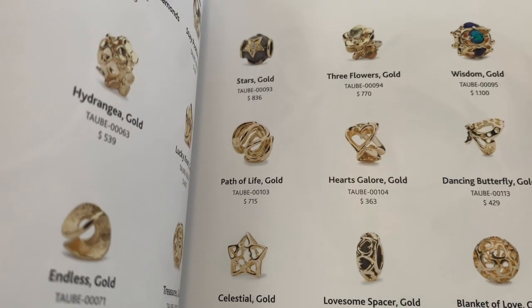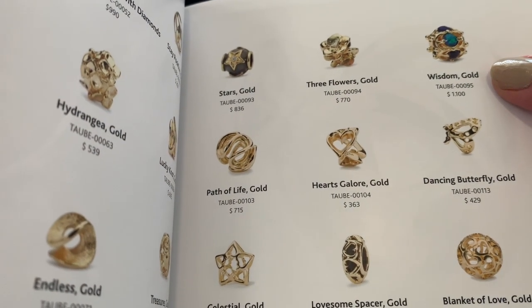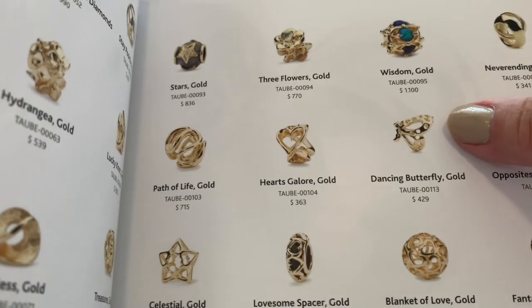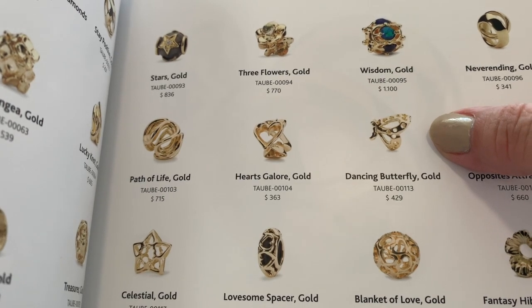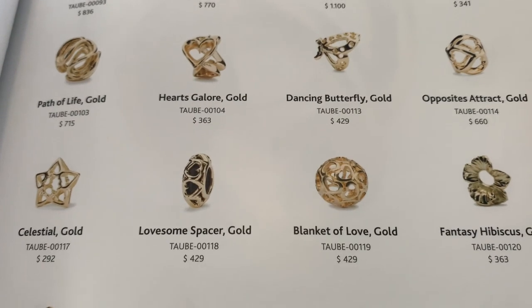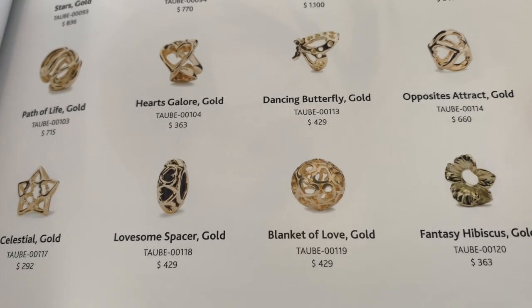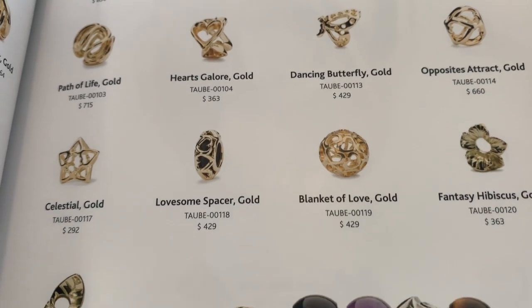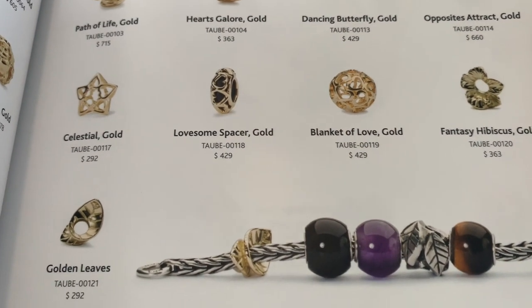Gorgeous. Sorry about that. Wisdom gold. Wow, that's gorgeous. Three flowers. Oh, look at that. The dancing butterfly in gold too. Wow, this is gorgeous. Maybe you guys know, I think the cheapest promo that I have seen of the gold is 25% off. Is that true? You guys know?